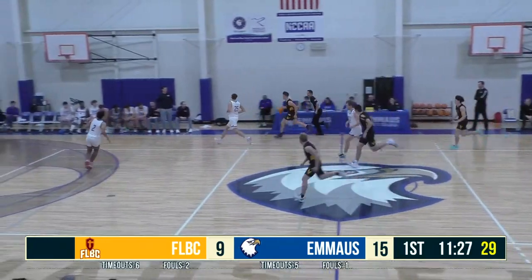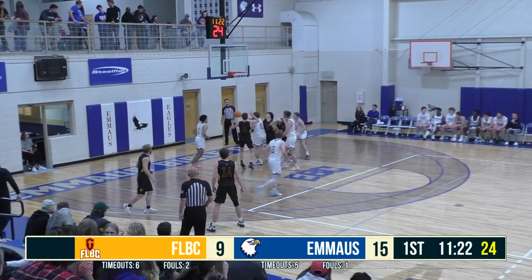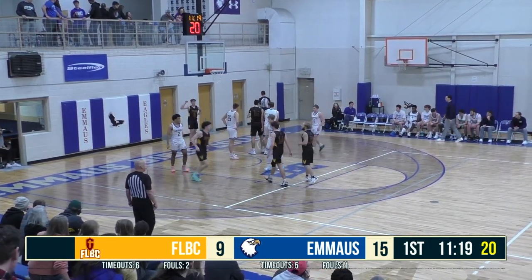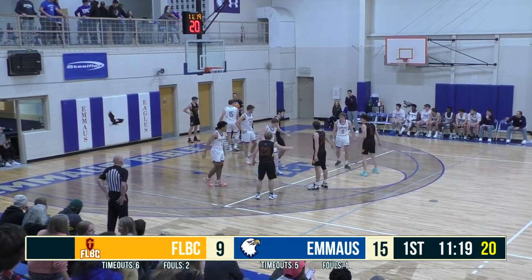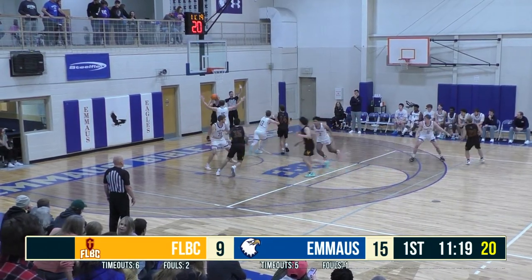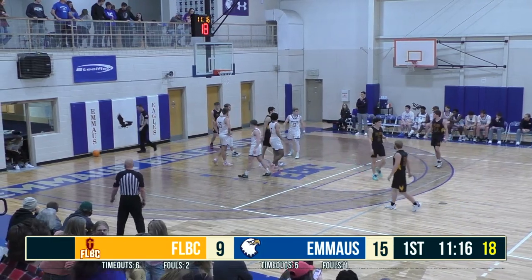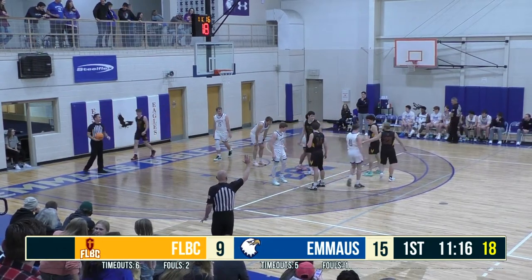Another inbound pass that goes awry for Emmaus. Anderson drives, lays it up, no good. They were able to grab the ball, throw it off for Tula, and it'll stay this way. They let a lot of not go on that rebound that time. Somehow that pass found its way to a person underneath the basket, but couldn't hold it, and it went out of bounds. Indeed.